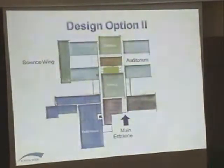The second option actually had the science wing on the other side. It renovated the current auditorium. And there was a technology wing, you can see to the right of the main entrance. All of these actually reconfigure the main entrance. There's a lot of space there, but it's not a particularly welcoming entrance, and these actually address that concern. An expansion also of the administration. This is a little less expensive because it has less new construction. It's estimated somewhere between 94 and 99.